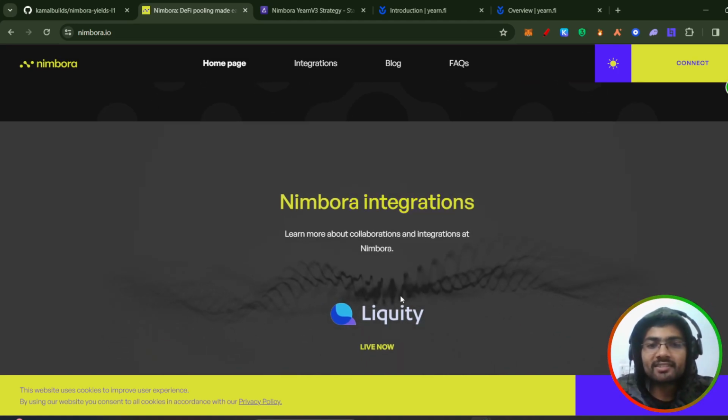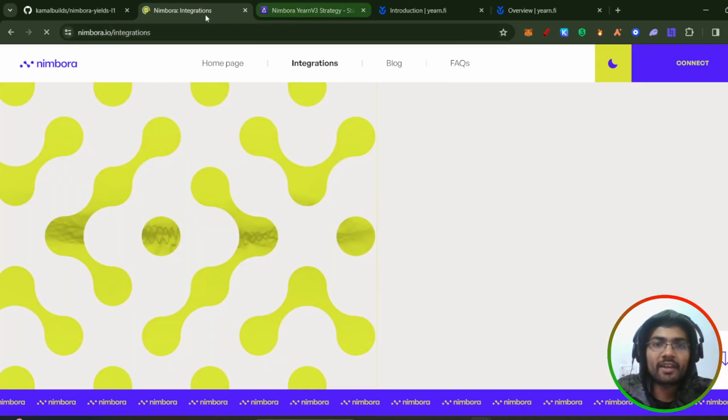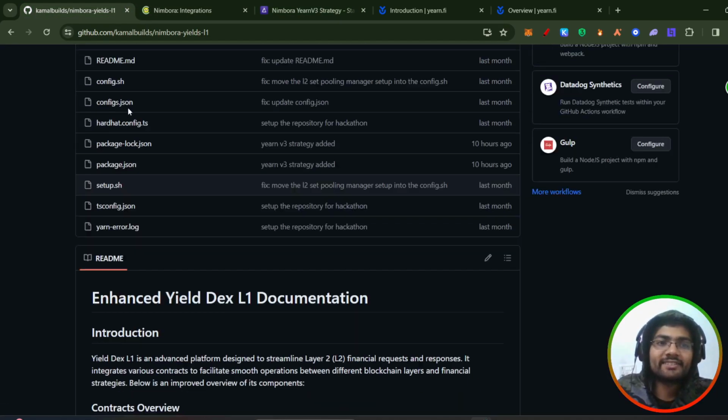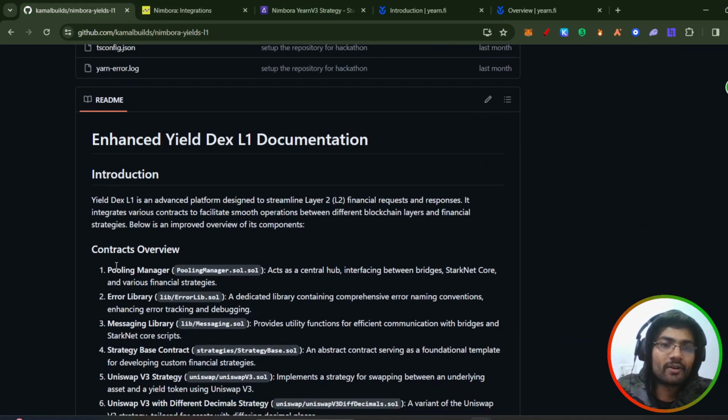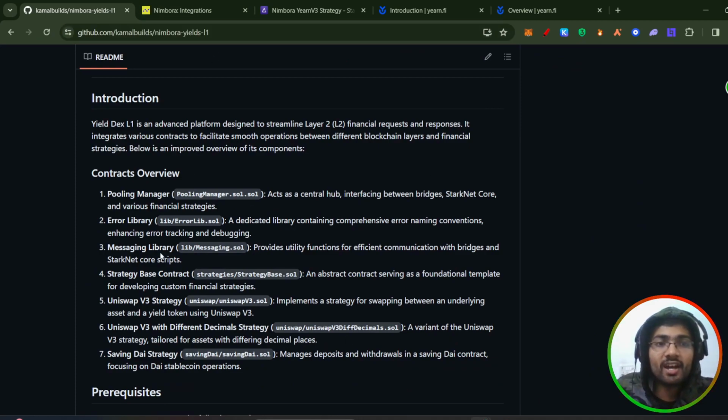Nimbora has different integrations which are live, like Uniswap. Nimbora also has an SDK, the Nimbora SDK, where we have the L1 strategies and the L2 strategies. The L1 side includes the pooling manager, the message library, etc.